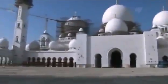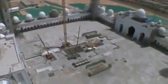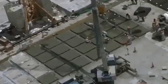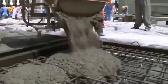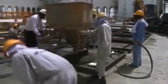Over the last 2 years, the government have imposed a restriction on working during the hottest times of the day, between 12 and 4 o'clock in the afternoon. Normally we don't cast concrete in an ambient temperature above 38 degrees centigrade. So in the hottest months of the summer, we can only cast at night where the temperatures are below that. This has an effect on the curing, the hydration of the concrete during the curing period.